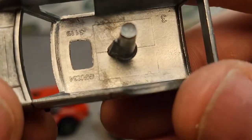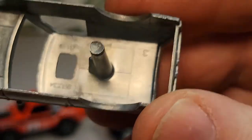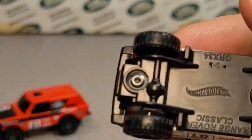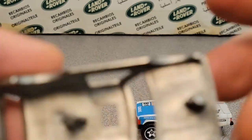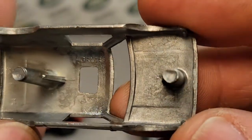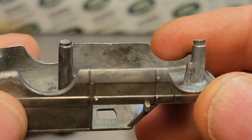Let's take a look on the inside. They're interesting. The three, I'm not really sure what the three means, but once again, the GRX 34, that is what it is, GRX 34. So that base goes with this car. And then it has 3119. But once again, take a look at the interior of this Zamac.